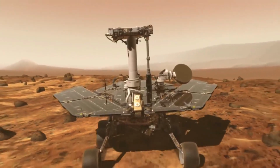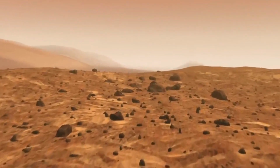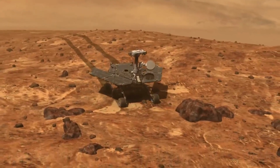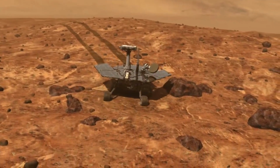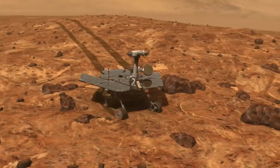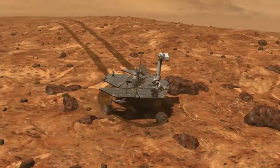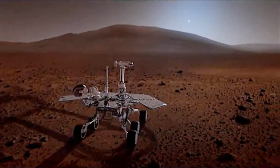Identification of minerals. The Opportunity Rover used a variety of instruments to study the composition and structure of rocks and soil on Mars. It identified a wide range of minerals, including hematite, which had been detected from orbit, as well as sulfates, silica, and carbonate minerals, which provided evidence of past water activity in environments that may have been habitable.